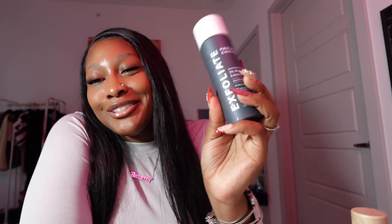Next, Paula's Choice BHA exfoliant. What can I say? When I tell y'all, first, I was seeing this for a while all over my For You page. I was like, that don't look like something I want to try. So one day I was like, you know what? Let me go try it. I bought the mini size. I had ran out of the mini size, and I was like, I need some of that ASAP. So now we locked in. I've been buying her ever since.